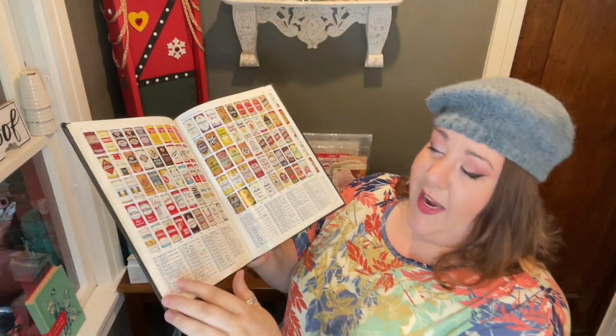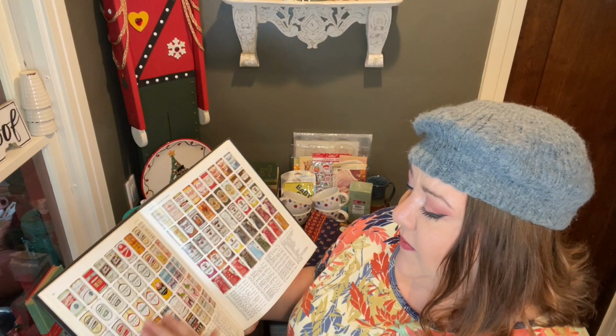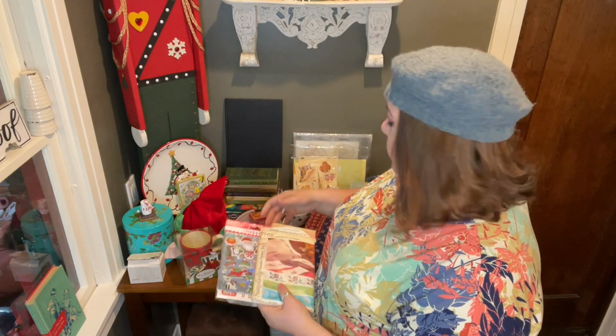Very cool looking. Again, I had a blast just going through. I'm like, I never heard of that kind of beer. Very neat, full color. Love this. Into my reference guides. While I'm back in this area, let's look at some of the paper things I found.